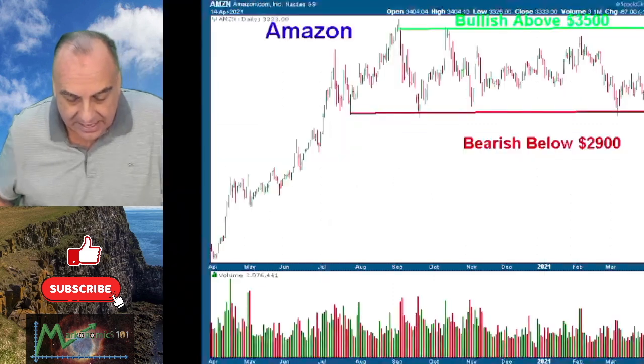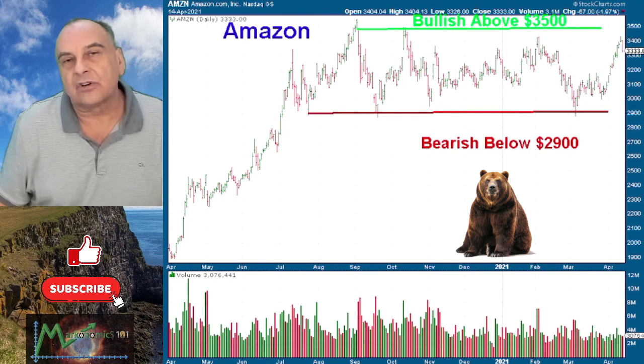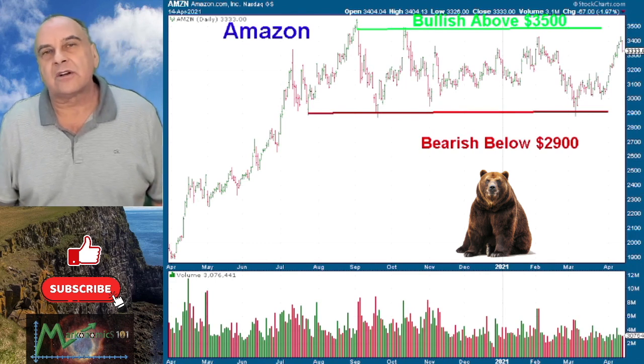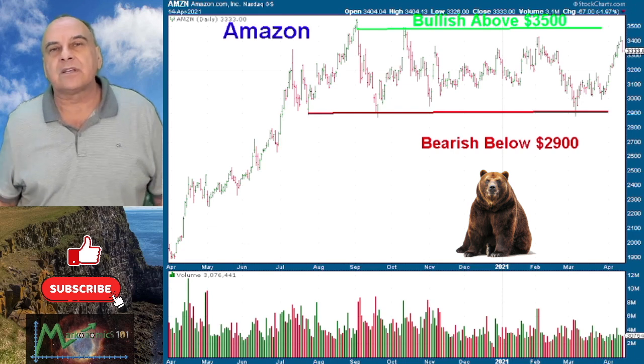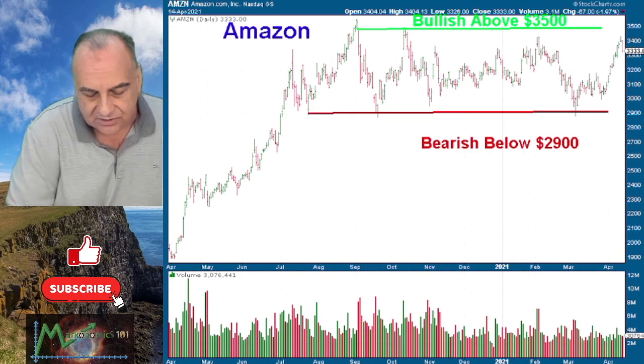So Amazon, now these are the mega caps. Look at the way it turned down today. Okay, so right now it was looking at a sideways pattern. It's now turned down. So we're going to keep an eye on this. But now all of a sudden we're getting some of the big caps to really start to turn down, and this is one of them.